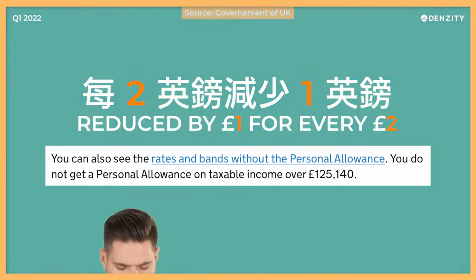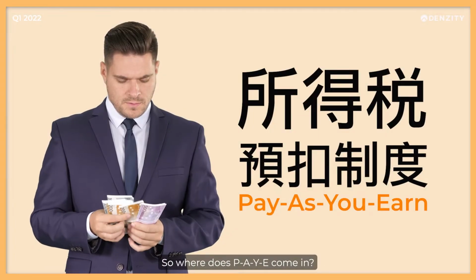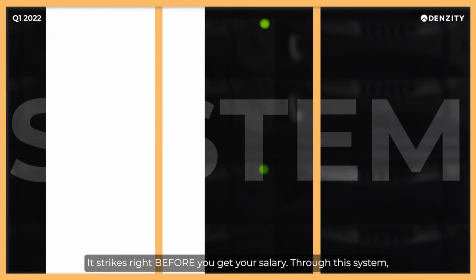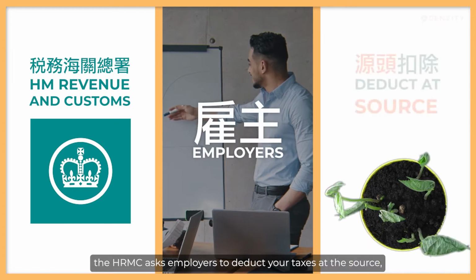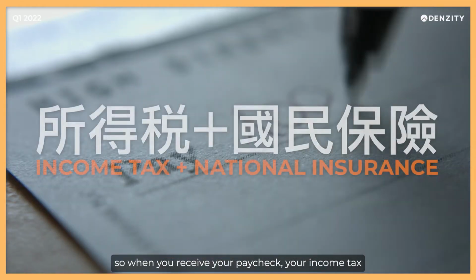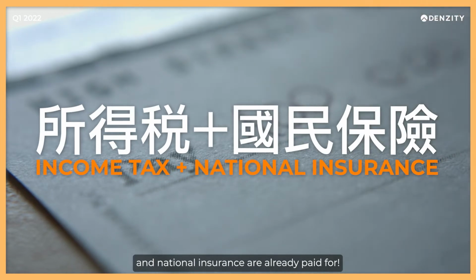If you earn more than £100,000 per annum, your personal allowance will be reduced by £1 for every £2 beyond the 100,000 mark. So, where does PAYE come in? It strikes right before you get your salary. Through the system, the HMRC asks employers to deduct your taxes at the source. So when you receive your paycheck, your income tax and national insurance are already paid for.